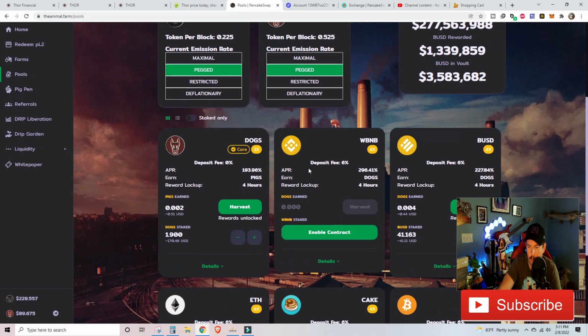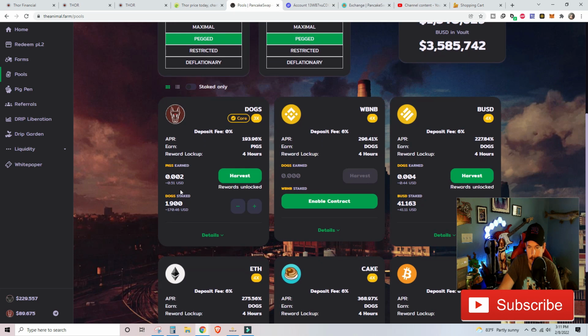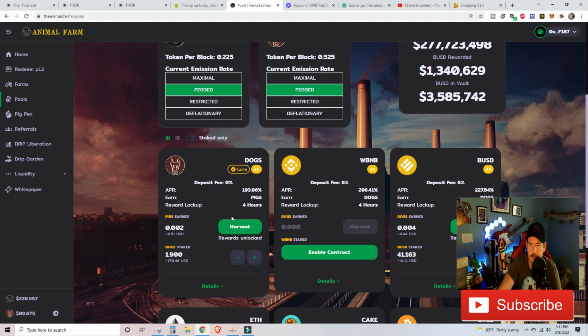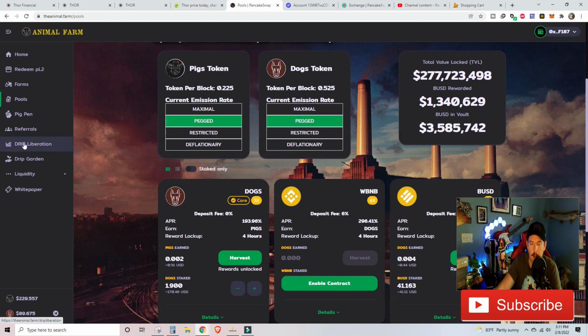Go back to the pools, take a look at everything here. Of course, we didn't harvest anything. We're still going to let all that sit until we actually do our circular pattern. So what would happen next time is we would probably, within the next 24 hours, now that we have this whole thing going, start at the farm.